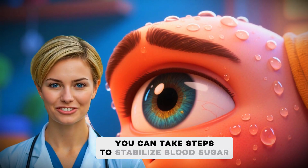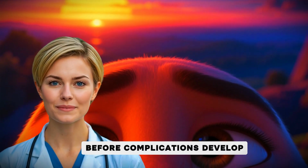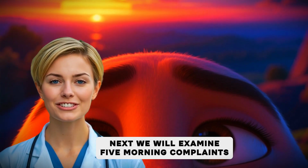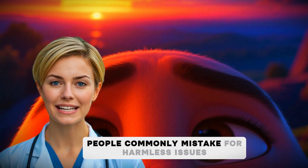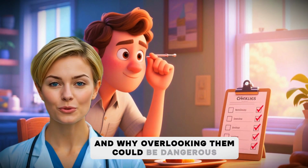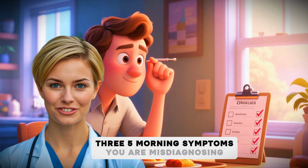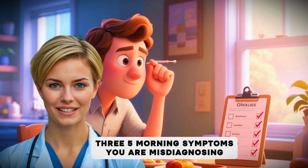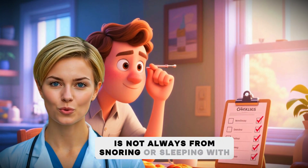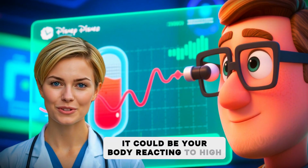Tingling extremities. Nerves sounding alarms. That tingling in your hands or feet feels like pins and needles for a reason. It is your nerves sending distress signals. When blood sugar runs high, even at prediabetes levels, it damages the smallest nerve fibers first. These sensations often start in the toes and fingers, creeping inward over time. Many dismiss it as poor circulation or sleeping on a limb wrong, missing the connection to their metabolic health.